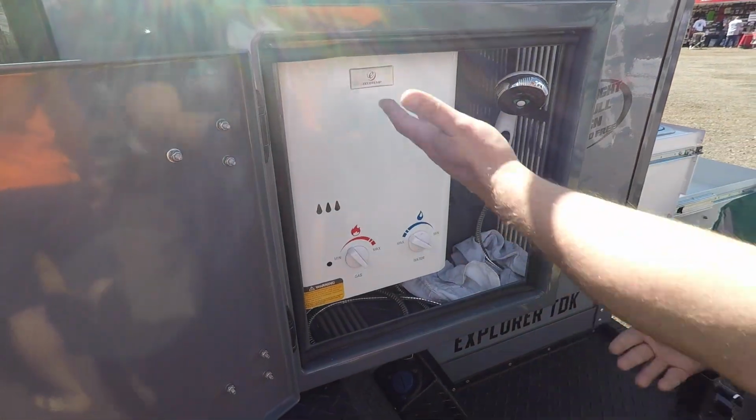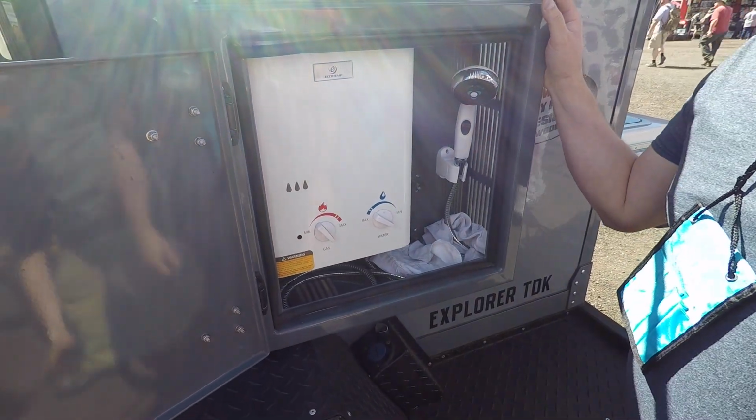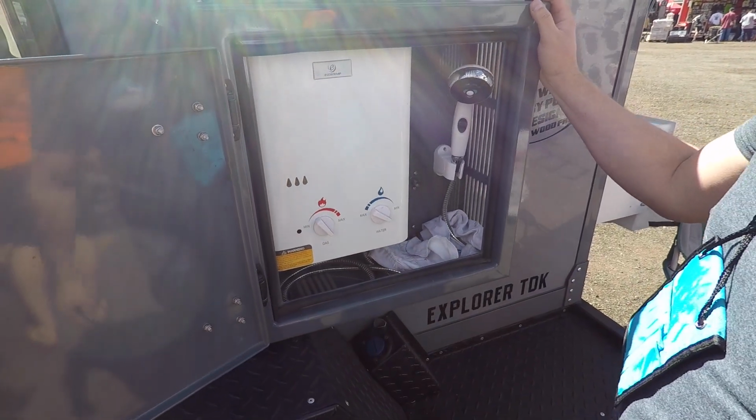It doesn't have to be this brand name, it could be any brand name. They're all pretty much the same nowadays. There's a number of different vendors. They're probably all built at the same place. It's basically on-demand hot water. On-demand hot water, yeah, exactly.